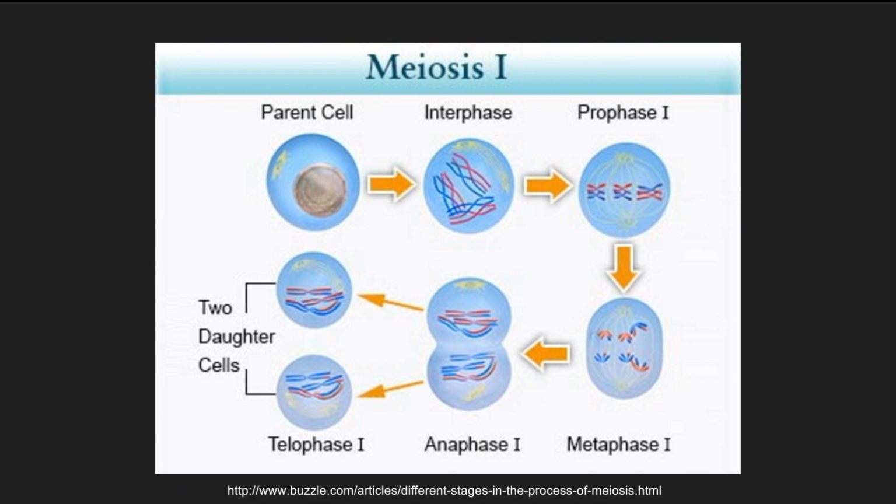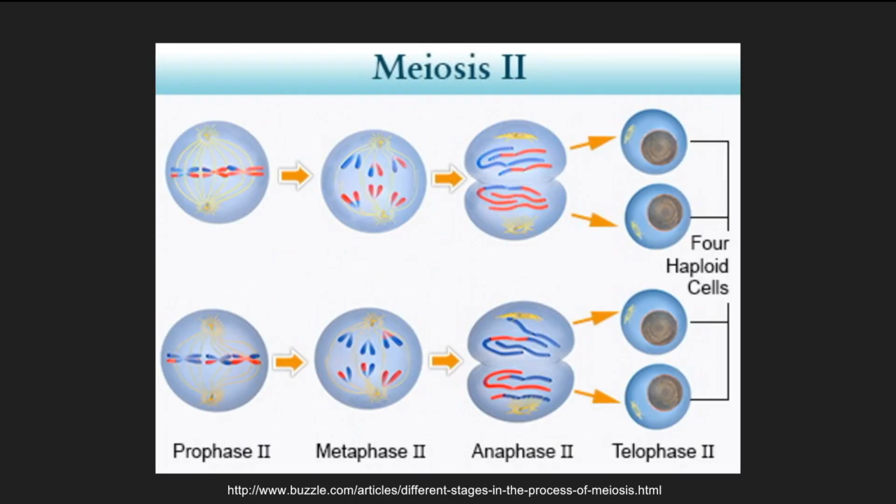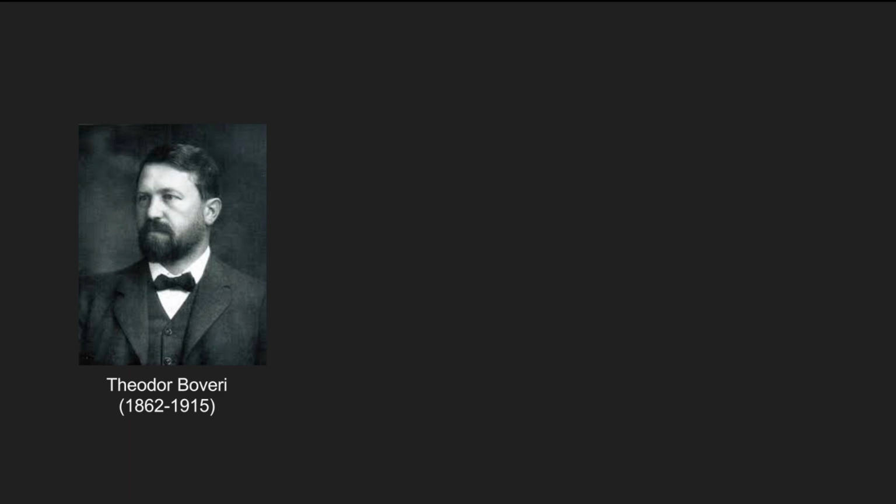The overall process begins with a parent cell containing 46 chromosomes. During meiosis 1, these 46 chromosomes are duplicated, and one half of each copied chromosome separates into 2 daughter cells, each with a single copy of 46 chromosomes. Meiosis 2 involves the separation of the 2 daughter cells into 2 additional daughter cells each, totaling 4 cells with 23 chromosomes each.